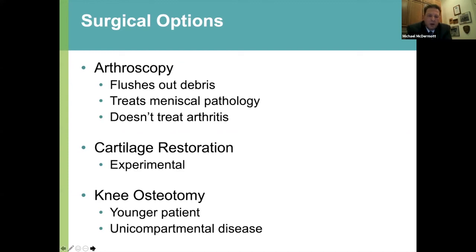Otherwise, the removal of even the degenerative meniscus tear removed some cushion and shock absorption and actually increased the stress on the arthritic knee, which actually increased the pain. So it's really not used in treatment for arthritis, only if you're having painful mechanical meniscal pathology.